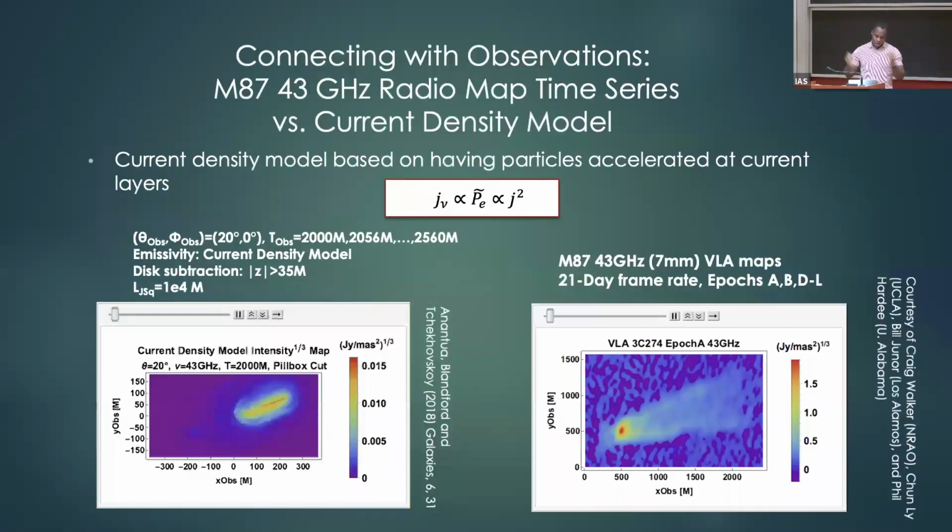All right, so another exercise we can do is input a pressure due to emitters that goes like the current density squared, which current density in a jet you can usually envision as the curl of the magnetic field in these force-free situations. And I could ask, guess which one's the model on the left or right. Of course, I labeled the model on the left, and for people who've been looking at VLBI images, it's kind of obvious that the model is going to be on the left.